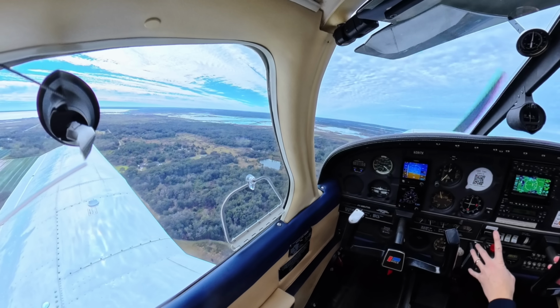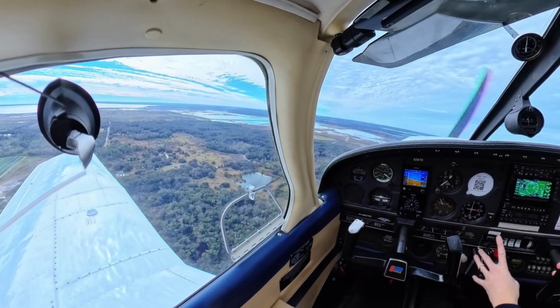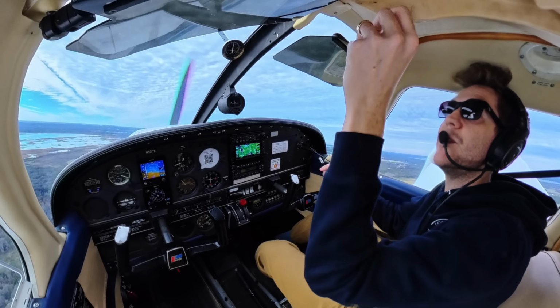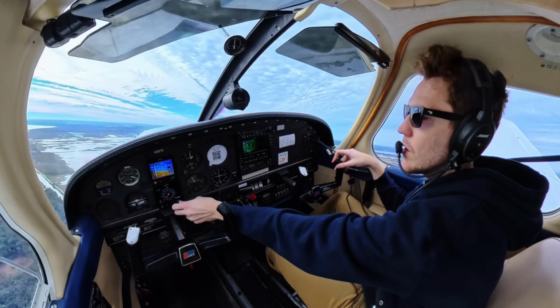On and off traffic, Cherokee 3917 X-ray, making a left turn to the south from the upwind leg from runway 27, on and off. Upwind leg, departure leg. Let me know in the comments what I should have said there.